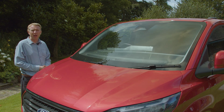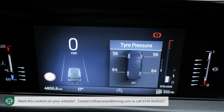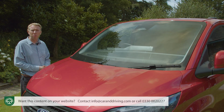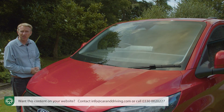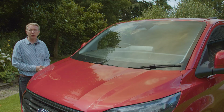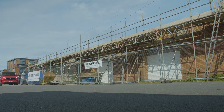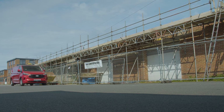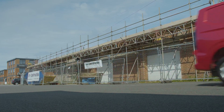There's also a pre-collision assist autonomous braking setup, a lane keeping system, tyre pressure monitoring and traction control plus ESP stability control, the usual ABS braking setup, hill start assist, and if you fit a tow bar, trailer sway assistance too. Ford also includes speed sign recognition and speed limit assist, which can engage a soft limiter that restricts your speed to the last recognised limit.